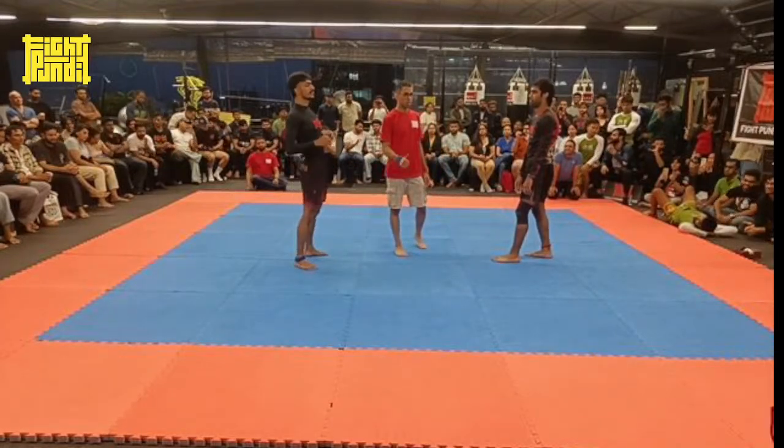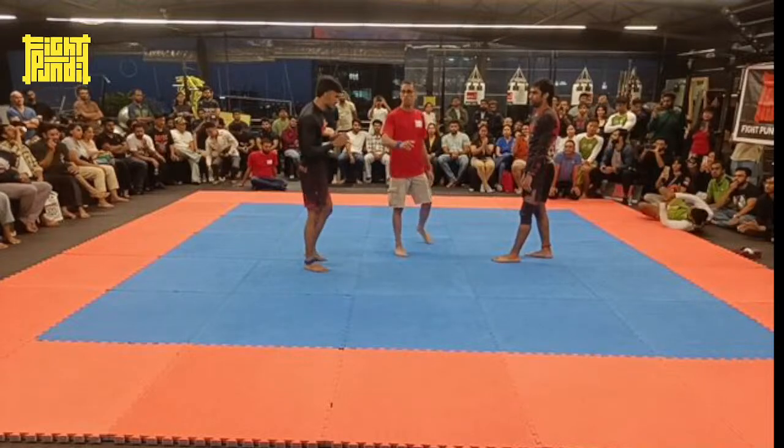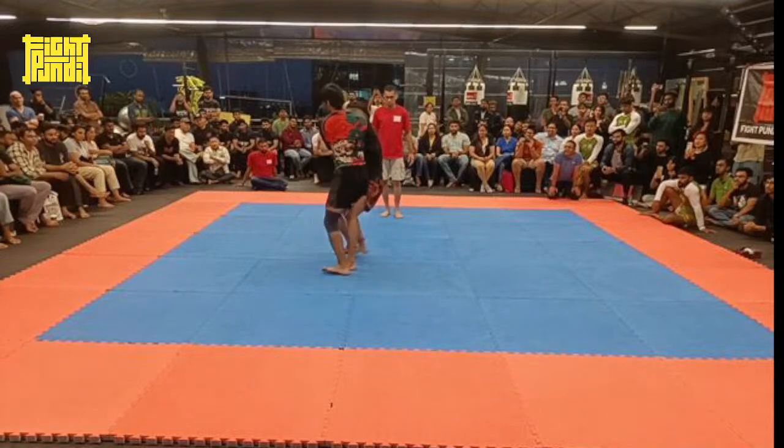So looking forward to this match. Rishabh and Ankan both having phenomenally good guard players. This is one to watch out for. This is going to be, I hope, a very good match.